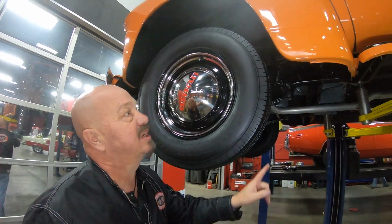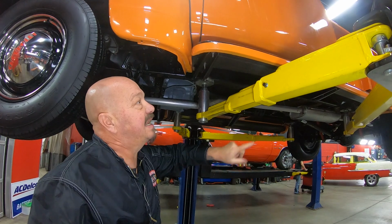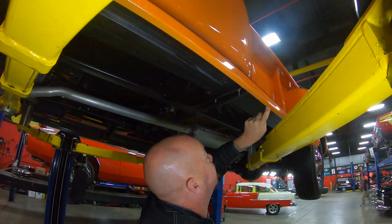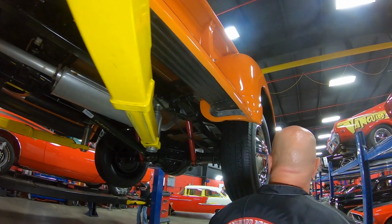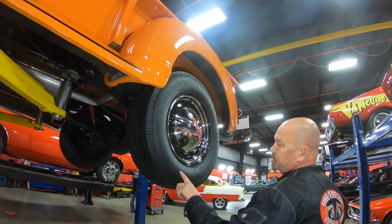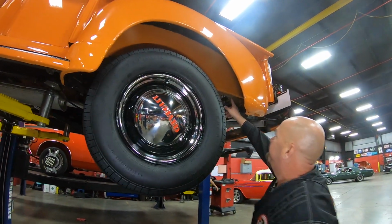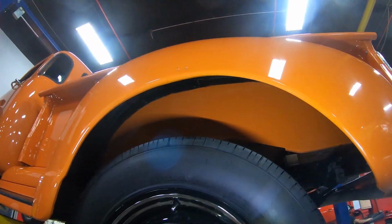225/75/16s on the tires. You can see the paintwork right down to the bottom edge. I tell you what, any painter that spends the time to paint the bottom edge of a running board, you know he cares about his work. They did a beautiful job on this old truck. 225/75/16s out back too. They painted the bed sides underneath the fenders. Look how nice and clean that is up in there.